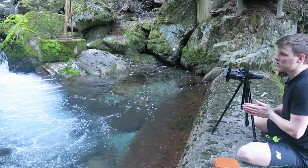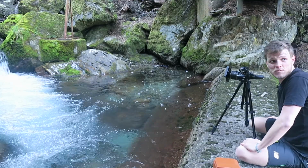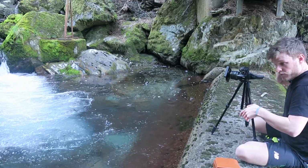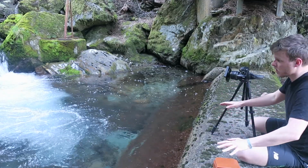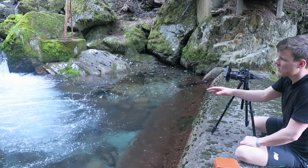So guys, I think I can really try and make something out of this waterfall, regardless of the environment that it is surrounded by. I'm just going to try and focus on the foreground, this pool of water that we've got here. There's so much movement as the waterfall ends at the bottom here, which I'm going to try and capture.